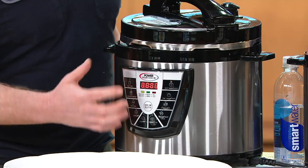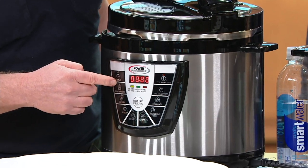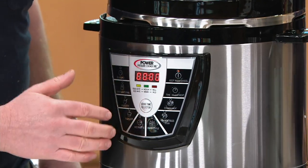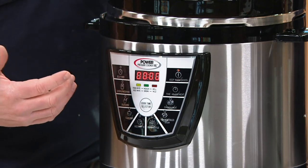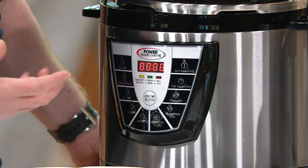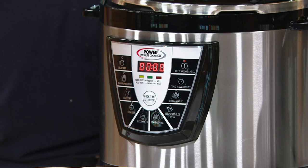This is why people love the Power Pressure Cooker XL, because we built in all this one-touch technology. And then what else we did is we put a selector here, so now you have three different options for every button. Let's say you wanted to do white rice. Well, we have a button for that. But we also have a button for brown rice and wild rice, because all rices don't cook the same way. So the built-in technology is what people fell in love with.